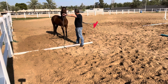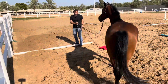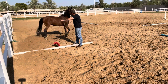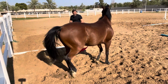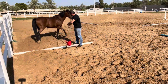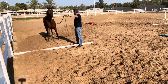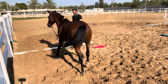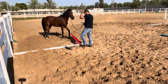So we went through a little bit of what you could think of as an intense section of the session, of the communication. And then when I go back to being sort of quiet and just asking him very respectfully and very politely if he would be willing to go, it just feels, that's it, it feels so much easier for him to be able to do this. So there's so many ways of getting this done with horses.